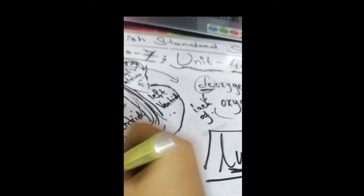Okay, so this takes a very small fraction of a second. Normally, in 1 minute our heart beats 70 times. Our heart beats 70 times a minute. So this is the whole blood circulation process.